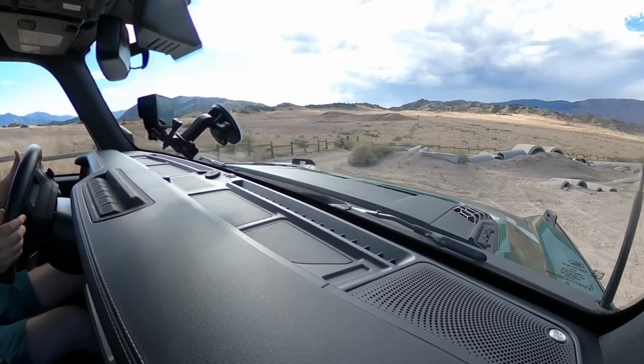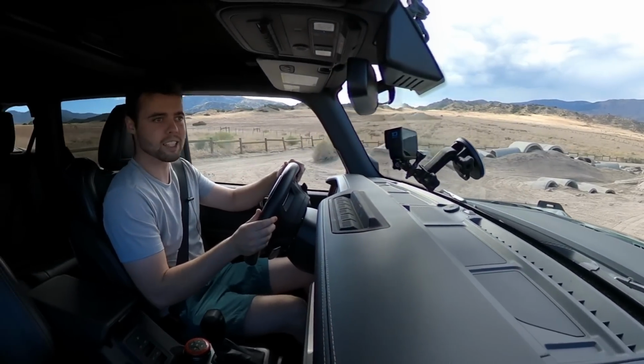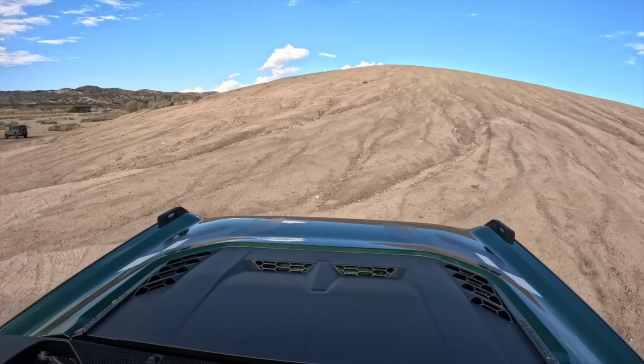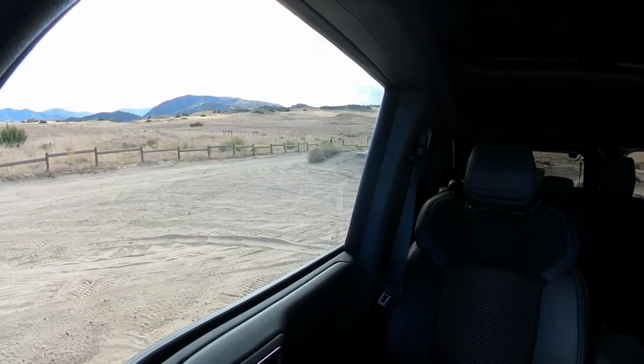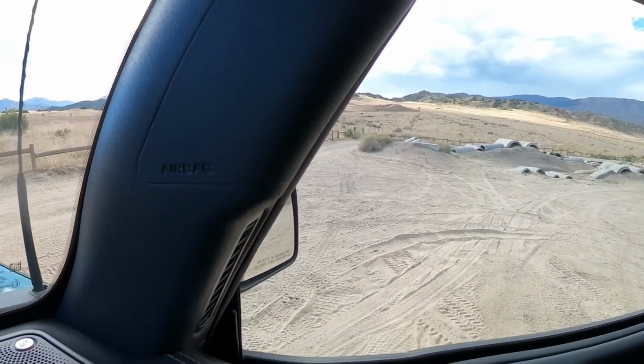I mean, it's basically spinning around that one rear tire, and has a better turning radius than any car I can really think of. We're basically just turning on a dime right now, like doing a mini donut, but we're not breaking traction. I think that is so awesome.